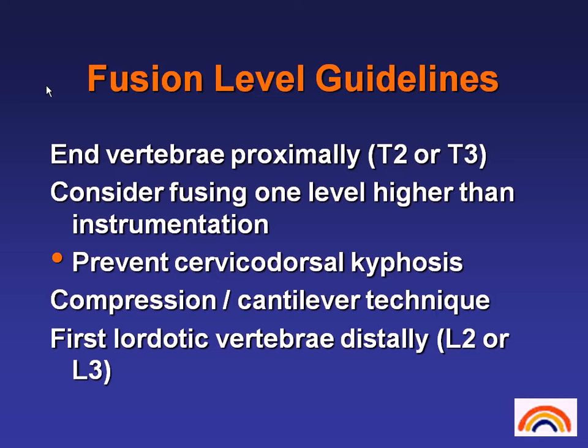Now, fusion level guidelines. Again, no firm data in the literature that tells you how to choose this. The upper instrumented vertebra proximally should be high in order to try and prevent proximal cervicothoracic junctional kyphosis. So I typically am going to go to T2 or T3. I've never had a case of proximal junctional kyphosis in Scheuermann's kyphosis. Maybe I've been lucky when I say that. Some people even consider fusing one level higher than instrumentation, again, to give that little extra reinforcement to try and prevent this complication from occurring.